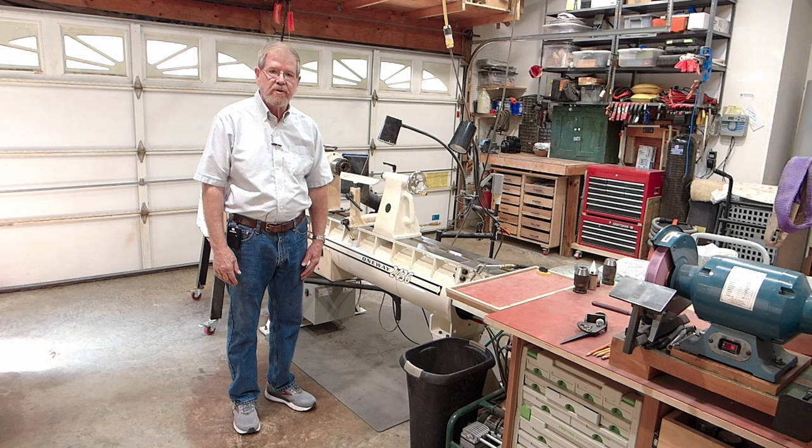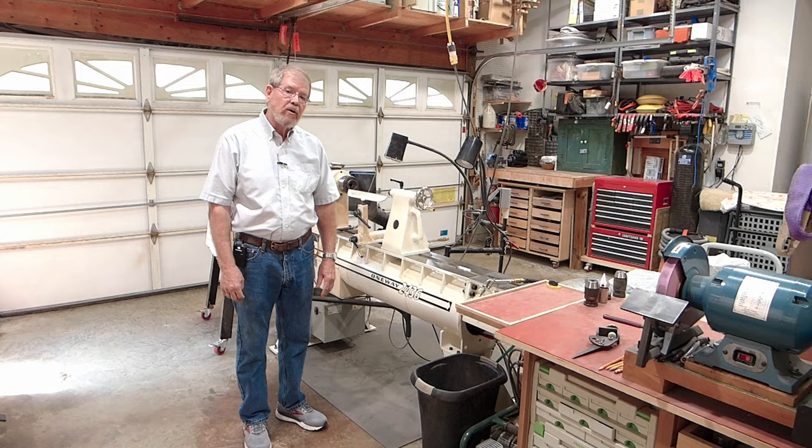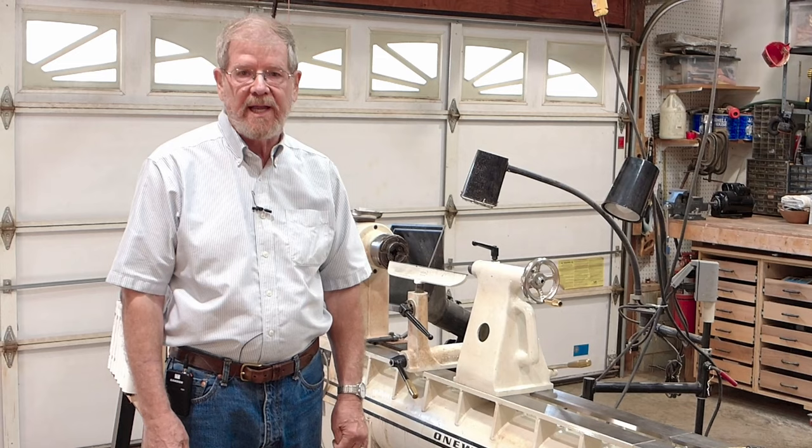So I joined the local woodturning club. And a member of that club was Ernie Conover. And Ernie lived 30 minutes from my house. He also taught bowl classes on the weekends, so I took his bowl class, and I've been learning ever since.